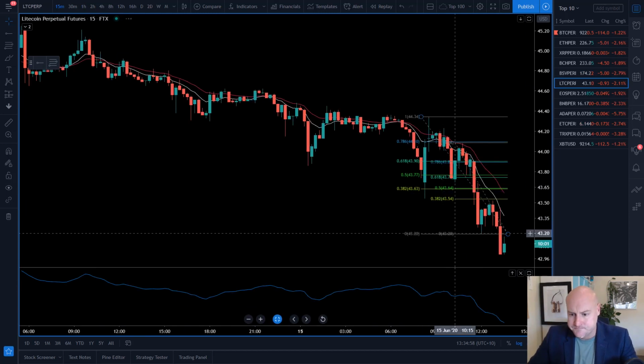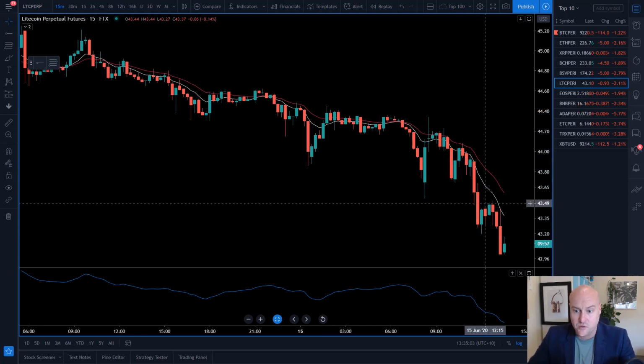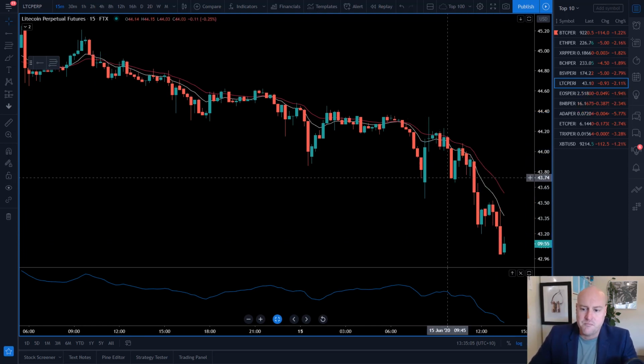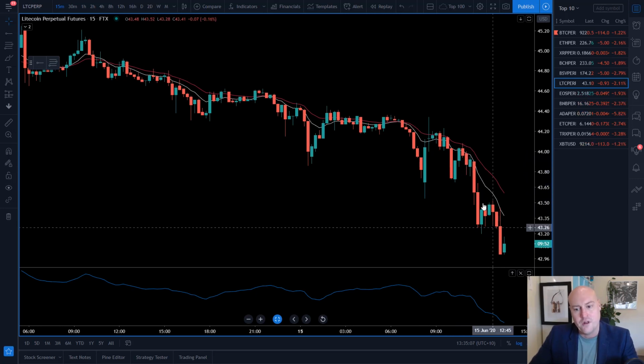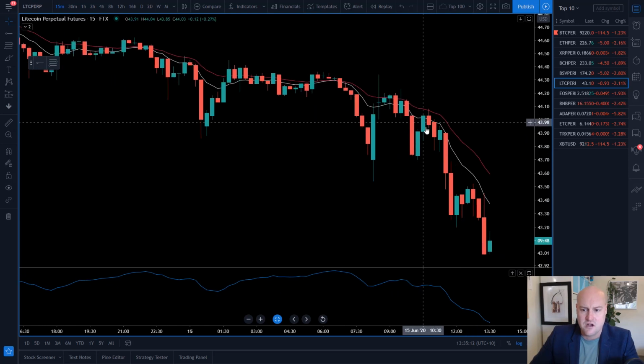Coming down to Litecoin now. I'll just erase these fib points because it did pull and move away. But that's what I'm looking for. A pullback in, small bearish candle, and a fall. Now, I'm not saying that was a trade. I'm just saying that's the sort of thing I'm looking for. Back into that cradle zone.